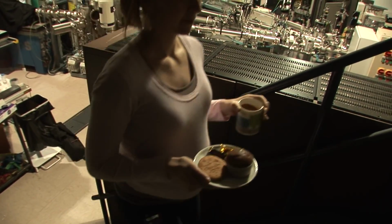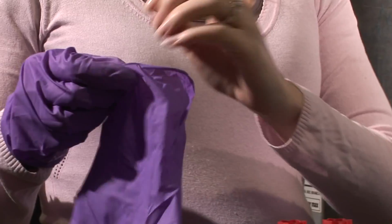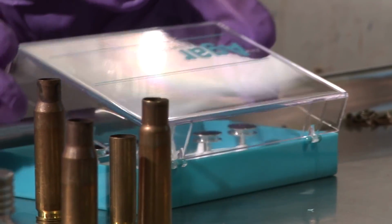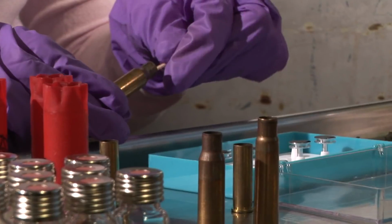My name is Melanie Bailey, and I actually gave up crime and became a physicist. But I'm still absolutely fascinated by the way that science can be used to link traces of evidence to a particular crime. And so now I've devised a completely new way to help catch the bad guys.